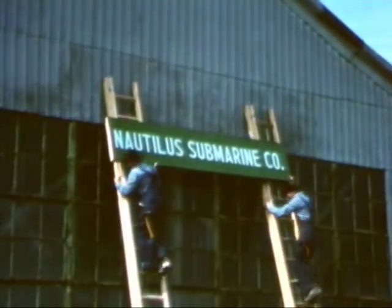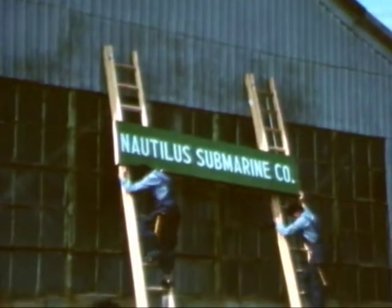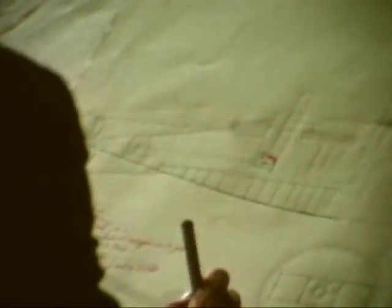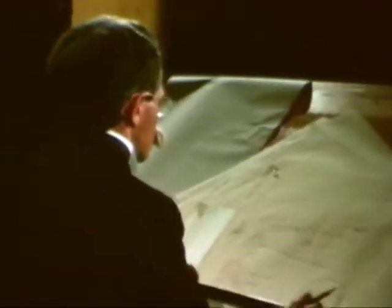Holland then put together a concern which built a fourth and unsuccessful submarine. The sign of the company went down as quickly as it went up. But John Holland went on trying. He did so in the only way he knew, long hours poured into design detail.